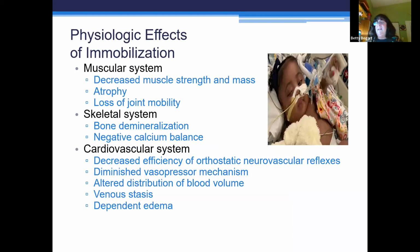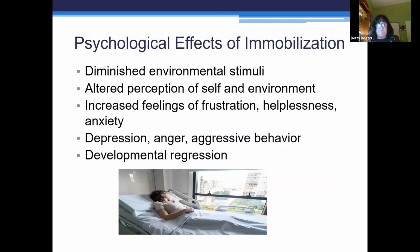Remember, when you're not moving, a lot of things happen. Your muscles don't work, they get atrophied. We need to do something: physical therapy, range of motions. We need to be aware, nutrition-wise, of the skeletal system, the bones, demineralization, making sure they have good calcium in their diet. And of course, you're talking about the heart and lungs, pulmonary embolus, deep vein thrombosis, atelectasis. All of those things happen in adults, and they also happen in children.